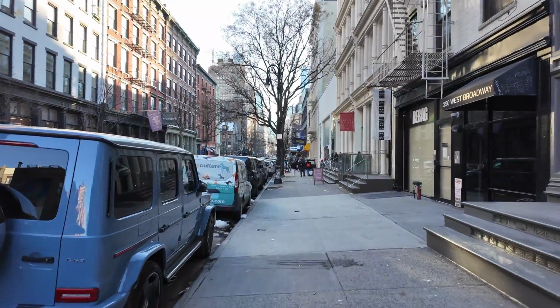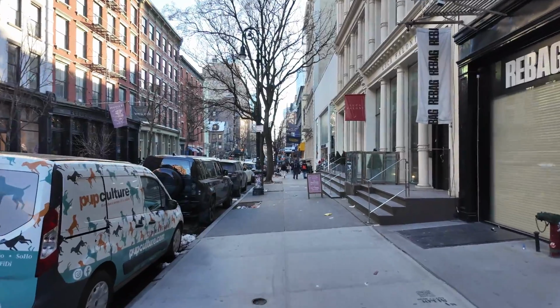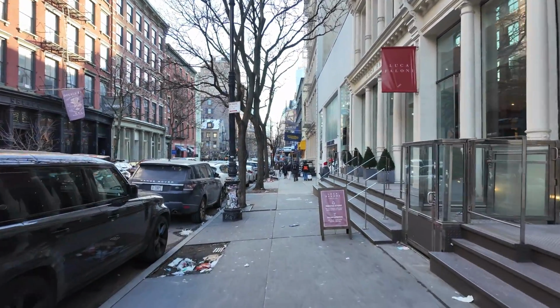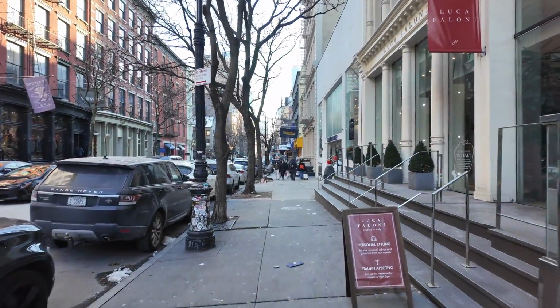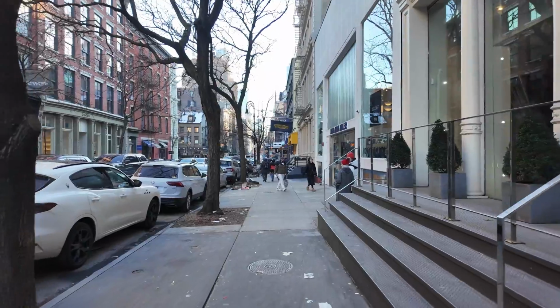And then we got this one over here, that's West Broadway. That goes around the lower part in Manhattan and right here in Soho. Then I think over there should be Broome Street. So we're gonna walk towards that way. Grand Street is another block ahead, and Grand Street goes all the way to Chinatown.